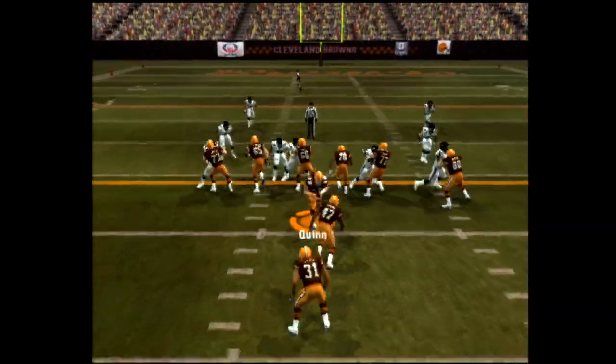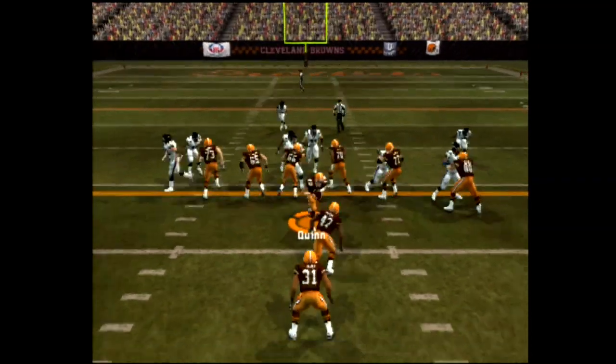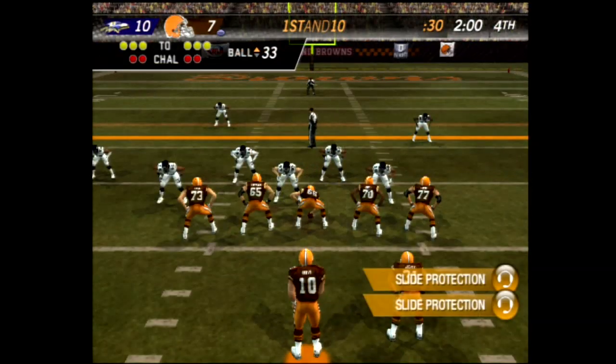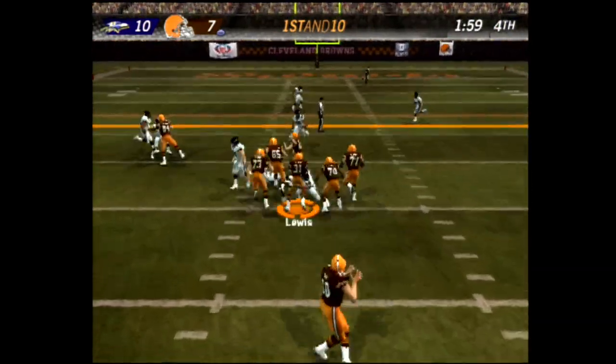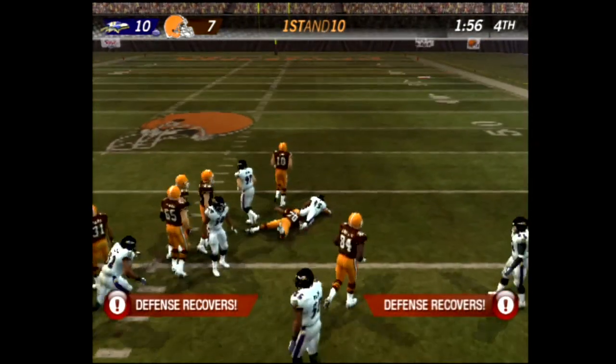Ravens line up in a 4-3. This one is handed off. Johnson. Handed off to the fullback. Lewis makes the tackle. Win out of the gun. Handed off. Puts it on the ground. The Ravens scoop it up.